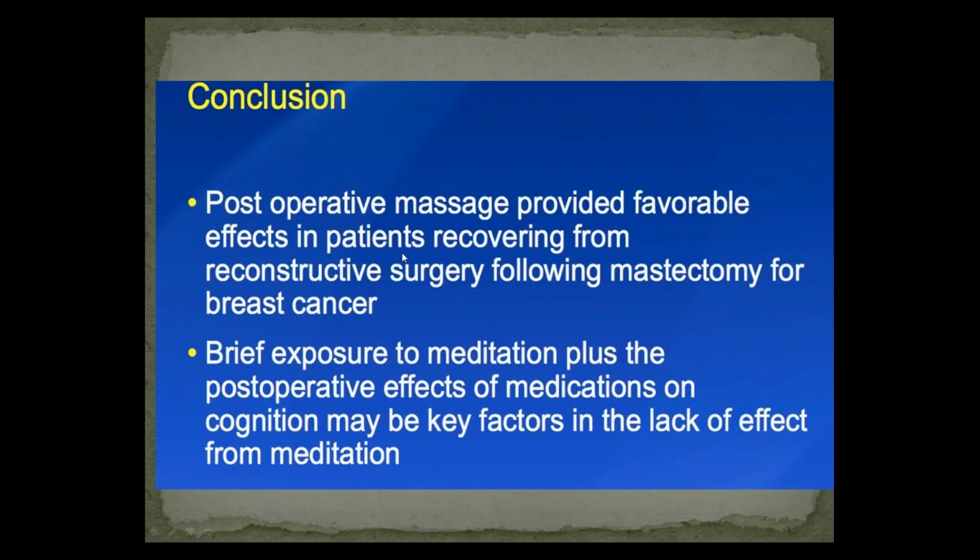So massage provided favorable effects in patients recovering from reconstructive surgery following mastectomy and breast cancer. So again, it did really well. The meditation didn't seem to help at all. The results, when you looked at the graphs, were almost exactly identical whether you got the massage or you got the massage and the meditation. So it basically said either it wasn't long enough or we didn't do it right, but meditation didn't seem to help along with the massage.